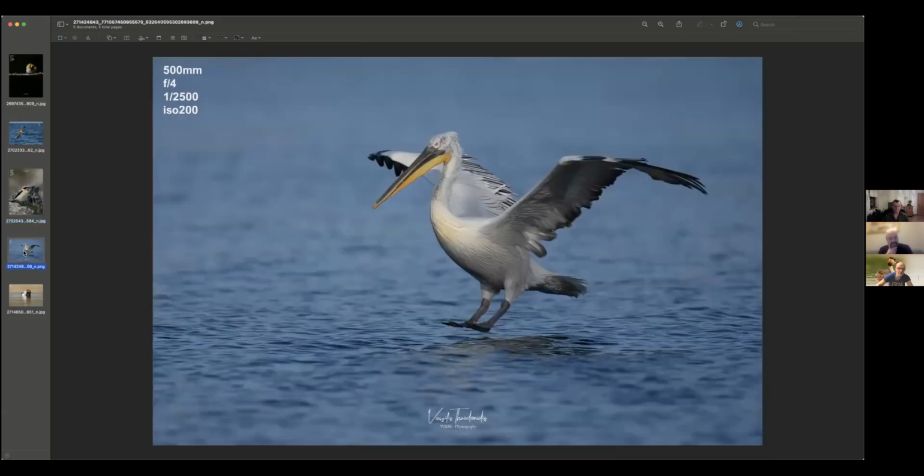Okay. Yes. Oh, that's one of my favorite birds. Nothing much wrong with that, is there? It's very nice. Yeah, pretty much perfect. Nice head angle, nice flight pose, the feet just about to hit the water. Great feather detail. I would leave it. Yep, looks good to me. Yeah, it's perfect. Very nice.